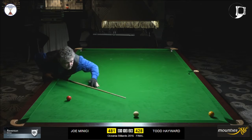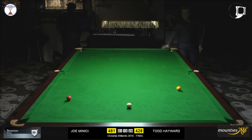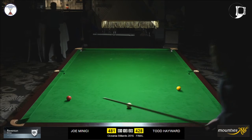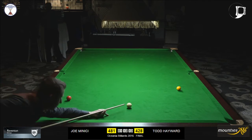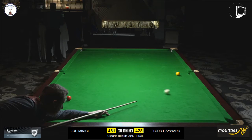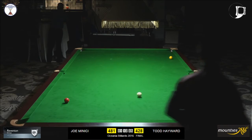Oh, he's just missed a skinny one off there. Lovely break. Well done, lovely break, Joe. Yeah, 112 or thereabouts. I mean, it has to be said that Matt is currently the clear number one in Australia. Well, let's face it, if Matthew's here, everyone else is playing for second. Yes.